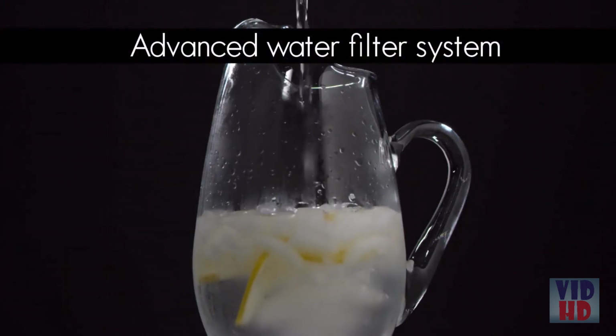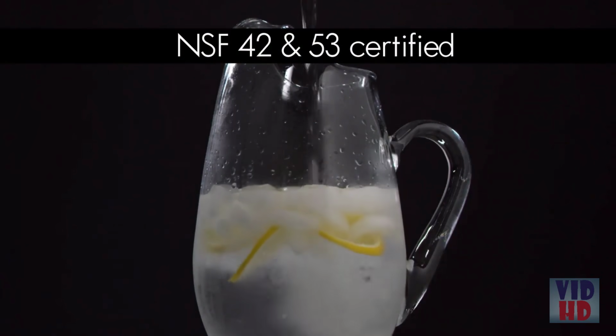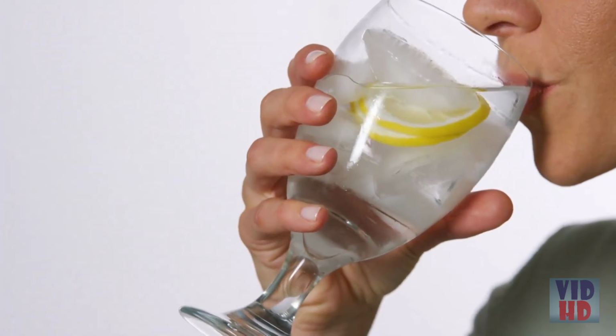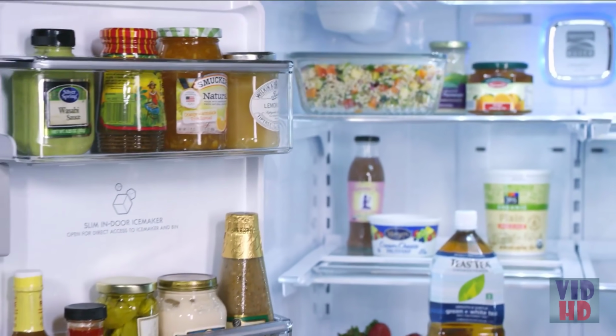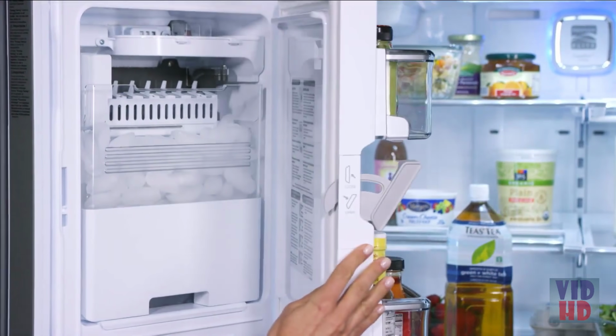The advanced NSF-certified water filter system reduces chlorine taste and odor, impurities like mercury, and over 99% of lead for cleaner, fresher water and ice. The top shelf is all yours with the slim indoor ice maker. It allows 100% use of the top shelf, plus extra storage in the door.